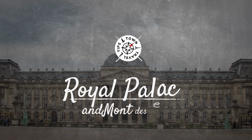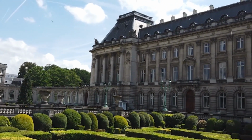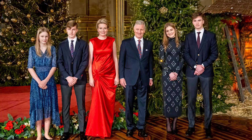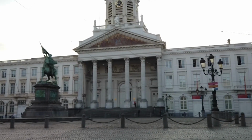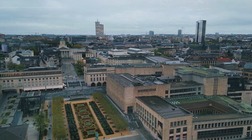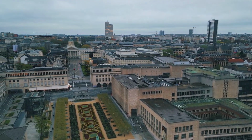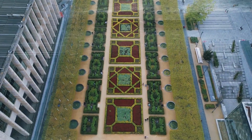Royal Palace and Mont des Arts. In the afternoon, make your way to the Royal Palace and the Mont des Arts area. While the royal family resides elsewhere, the Royal Palace remains a majestic symbol of the country's constitutional monarchy. Just a short walk up from the palace, Mont des Arts offers a panoramic view of the city center. It's an ideal spot for photographers aiming to capture the essence of Brussels.